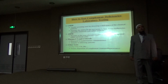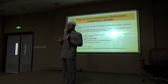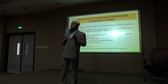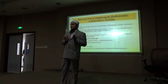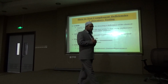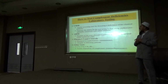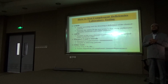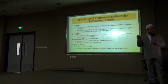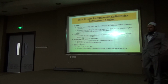Now, how to test? First we discussed the complement system, the pathways, and the 4 mechanisms where the problem can occur. Then we saw how we can judge that there is a problem in the complement system. How will we test it? There are different mechanisms to test the complement system. One is CH50, another is AH50, another is the level of C3 and C4, and then some other tests: C5a, C3a, C3b, Bb. Now what is CH50, what is AH50? Very simple.